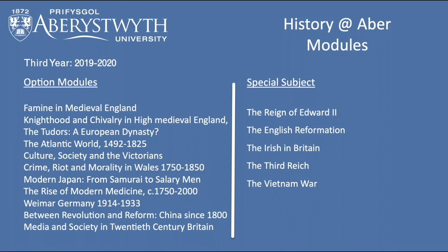Another thing that we have here at Aberystwyth is a special subject. Special subject, again, is taught in very small groups, no more than 15 students in a group. In that group, you will be looking at a topic that is very close to the research specialism of the lecturer who's teaching it. So these are some of the ones that we have on offer this year.